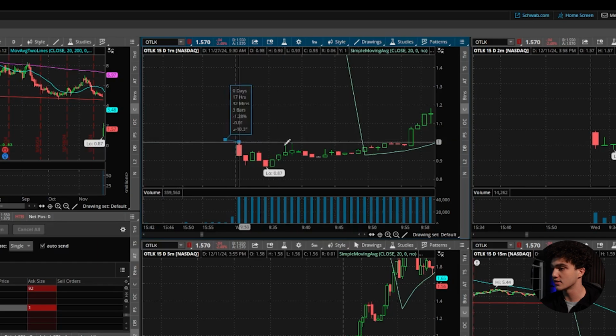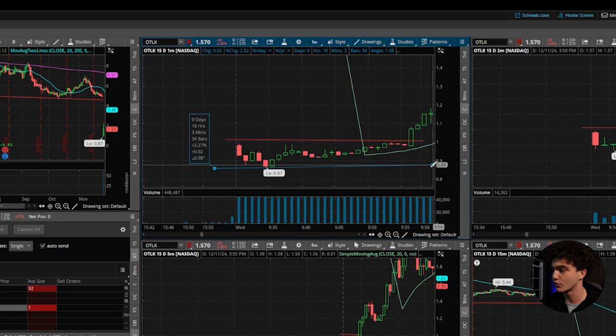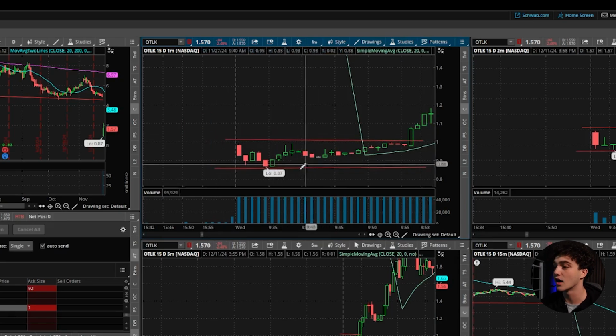So if we look at this stock right here, every time it got close to this line right here, it bounced off of it and stayed below it, but every time it touched this price right here, it bounced up. So they've kind of created a minor level of support and resistance.